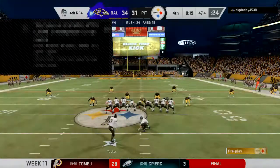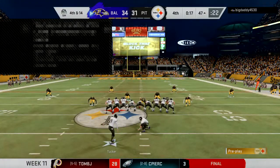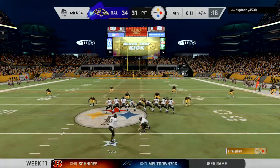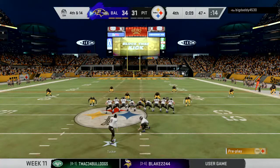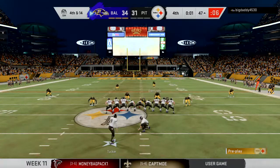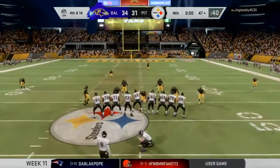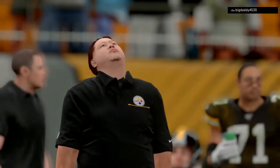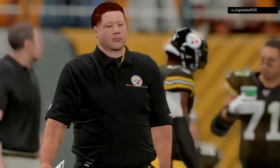So here comes Justin Tucker in a big spot. This to equal Matt Prater's record. It's a 64-yard attempt. So the final seconds tick away in this Baltimore victory.